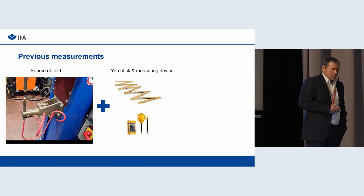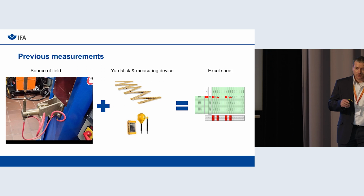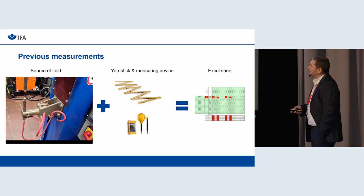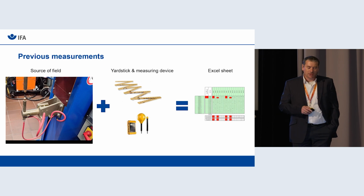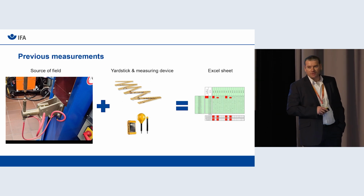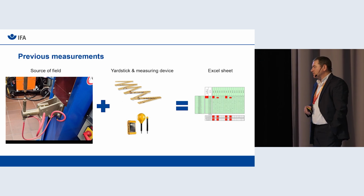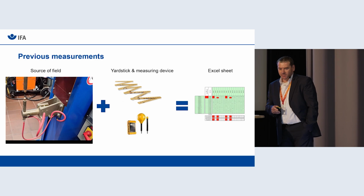Okay, so where do we come from? Before our project, we had done this measurement several times. Normally you have one field source, here a one-point welding machine. Then you use some yardsticks in combination with measuring devices, and normally you wrote down your measurement values in an Excel sheet and then evaluated this.